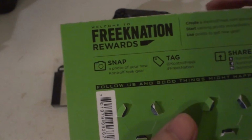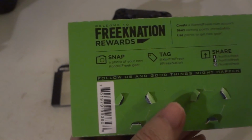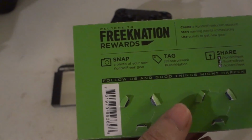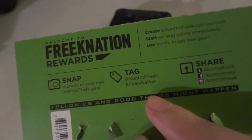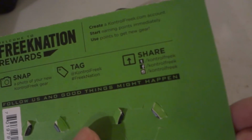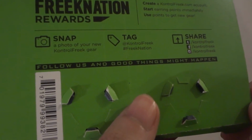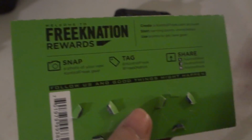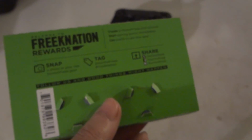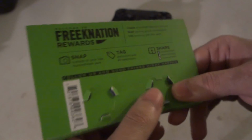But they do have this other thing here. Snap a photo of your Control Freak at KontrolFreek.com. Right here, tag it @Control Freak, #FreakNation. Upload and share on Twitter, Facebook, Snap, Instagram. For some of that Snapchat, which I heard is all the rage now. That kind of threw me off. I was like, Snapchat? Nope, it's Instagram.